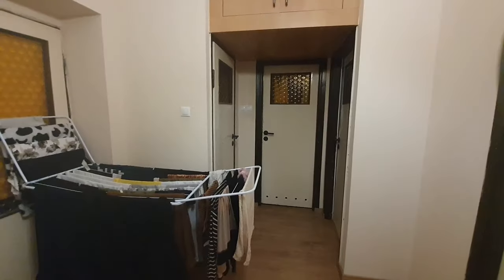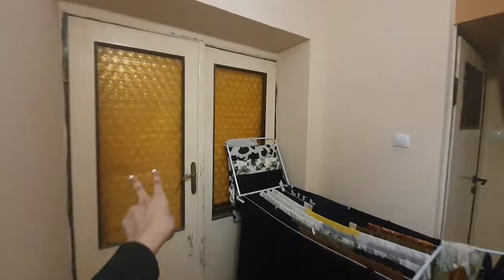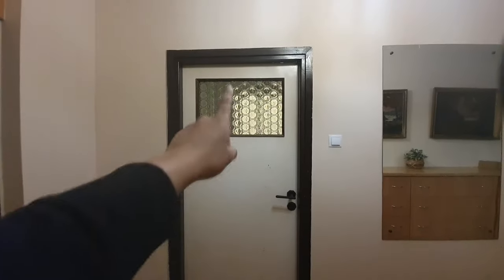It's a 3-bedroom apartment. Okay, so this is a bedroom, 2 people live there. This is another one, one person lives here, and this is where I live. I'll show you guys this room, but before that, let me show you guys the toilet and the shower area.